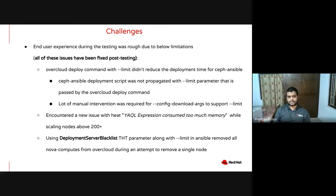And the second challenge is that the heat expression consumed too much memory when we increased to 200 node count, and the heat stack failed with this error. It was because a new heat expression has been integrated, so for that we had to increase the memory count. But we raised an upstream bug to optimize the expression so that we can continue with the default memory count when we scale 200 plus nodes.